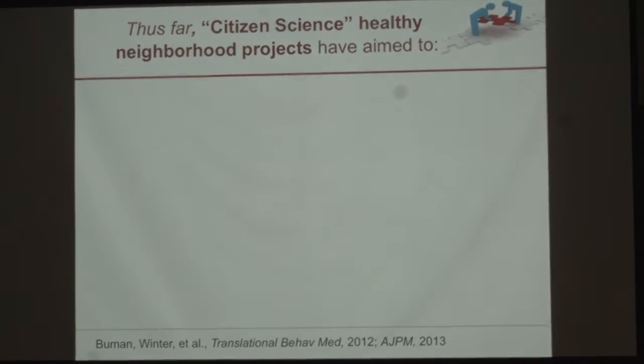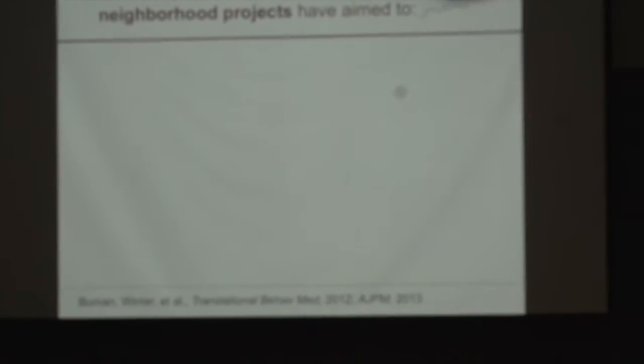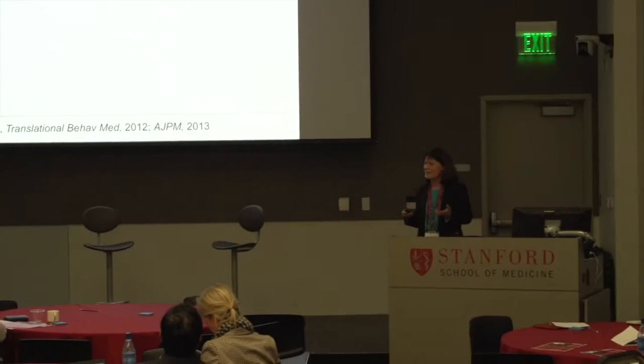So thus far, I'm going to tell you a little bit about what we've been applying it to. And again, I want you to think about, is there anything about this kind of process that could work in my space? So we've been applying it to looking at under-resourced residents. These are residents living in low-income areas, in poverty, and they don't tend to have a voice in what's happening locally to improve their health. And we focus specifically on one of my passions, which is active living and healthy eating.